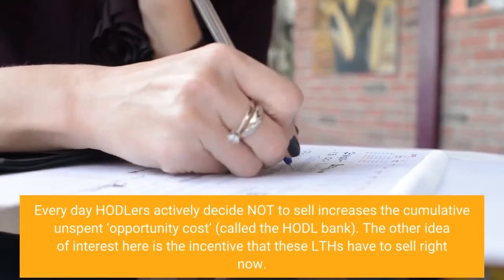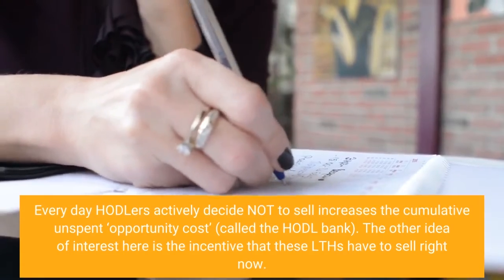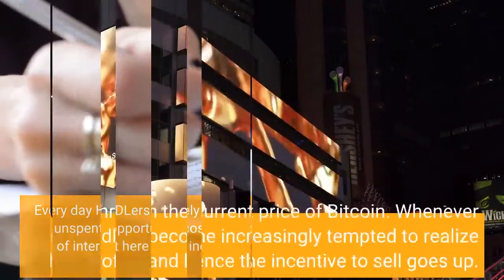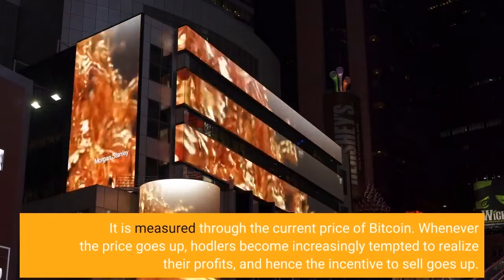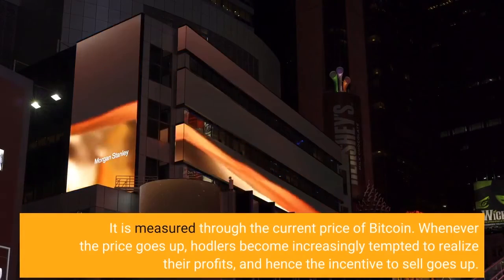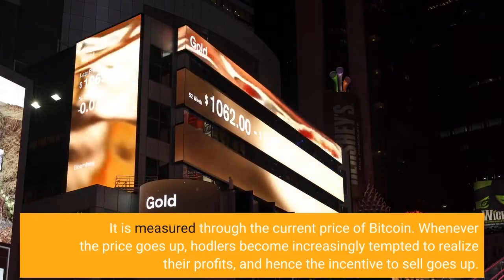The other idea of interest here is the incentive that these LTHs have to sell right now. It is measured through the current price of Bitcoin. Whenever the price goes up, hodlers become increasingly tempted to realize their profits, and hence the incentive to sell goes up.